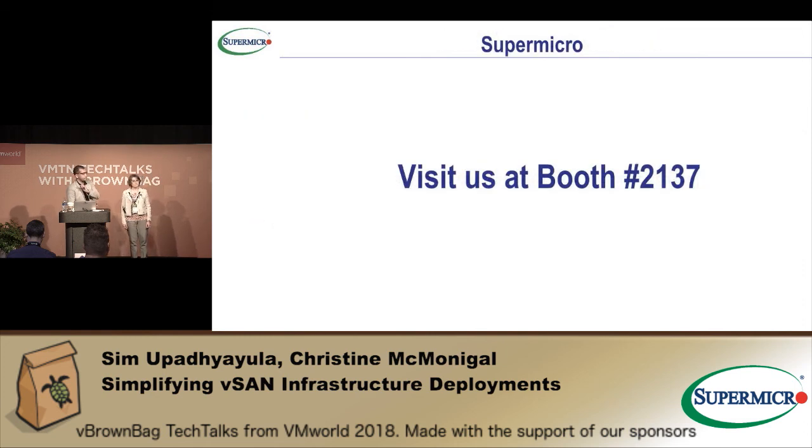We also have a booth right here in the corner, 2037. We have the vSAN ready node that Christine and I were talking about, the Intel Select. You can see that one. Along with that, we've got a lot of cool technologies like a 1U JBOF, which can get you up to 1 petabyte scale in that 1U form factor. Yeah, stop by and see it at the Supermicro booth for sure.